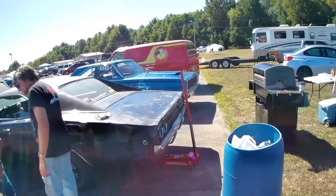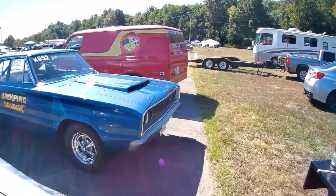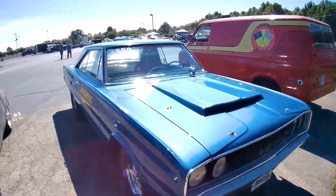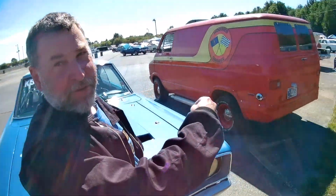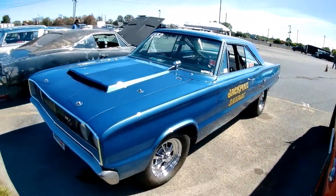Well, I got to get Mark on camera because I haven't gotten Mark on camera at all weekend, and his car. Oh, come on, man. He looks fine. You gotta get it from this side so you can see the metal flake. The metal flake. Oh, yeah. That thing is beautiful.